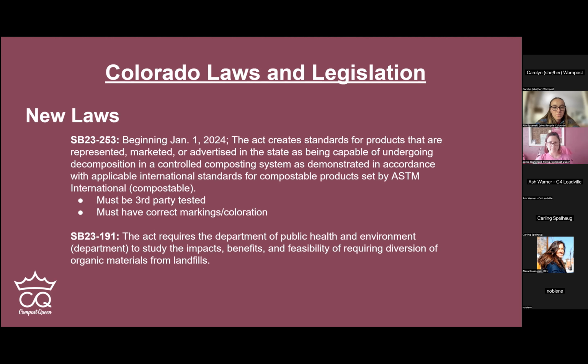There's a lot of rules going around that right now, a lot of different opinions. But this law basically is going into effect. It's saying that anything that is labeled compostable in the state of Colorado has to be third-party tested. So you'll have to have the certification through a third party that states that your product is actually compostable. And it also must have the correct markings and colorations. I can't remember what color they decided. I think it's green and brown or something, or tan. But once this goes into effect on the 1st, anything that looks like it could be compostable and is not is not allowed to have those colorings and marks.